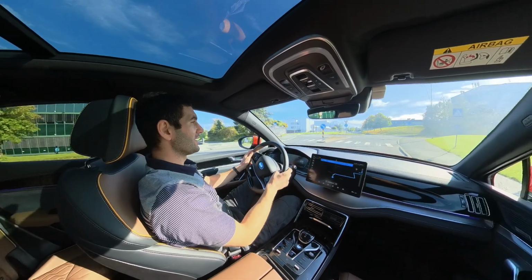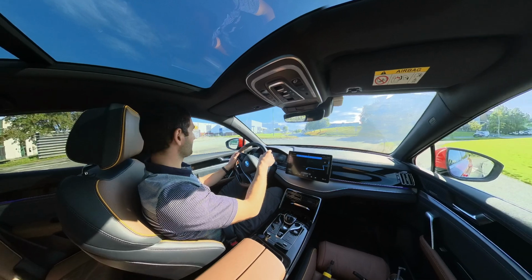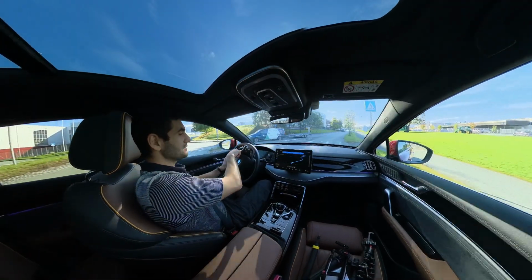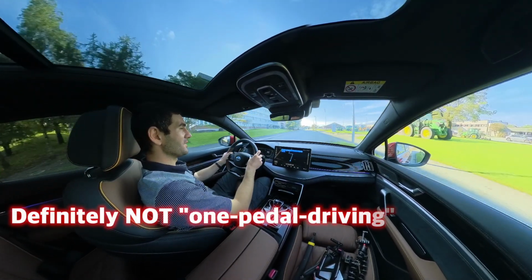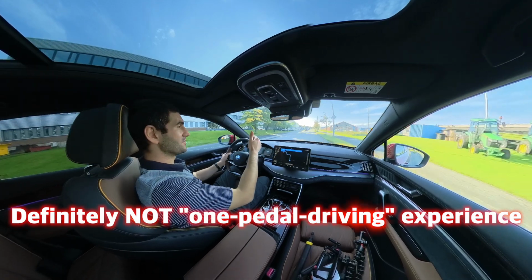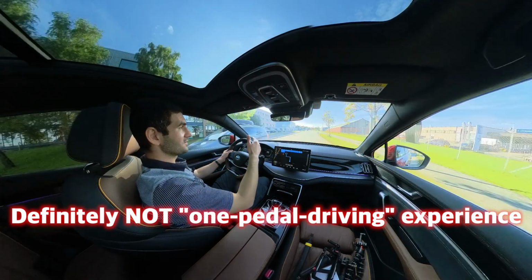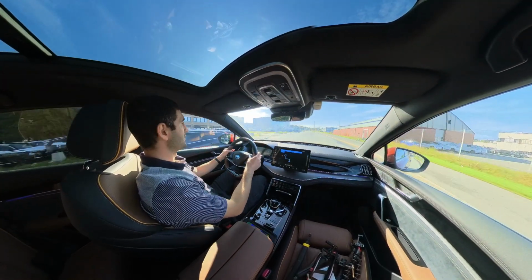So now I'm letting go of the gas pedal, and I was only driving 20 kilometers per hour, and still with the setting of large regen braking, with me driving really slowly, I cannot stop just before the corner or just before the roundabout. The car just goes and rolls forward.